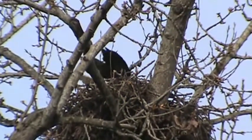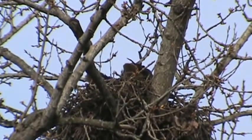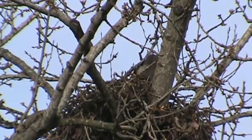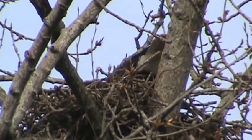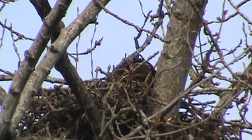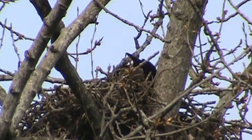Well, the eagle just landed. She was in the nest, and he brought her something. Either some bedding or some food, so we'll see what happens here. She's been laying there calling to him. Oh yeah. Well, we'll see. Now, it's kind of cool this morning, so she was been sitting there.